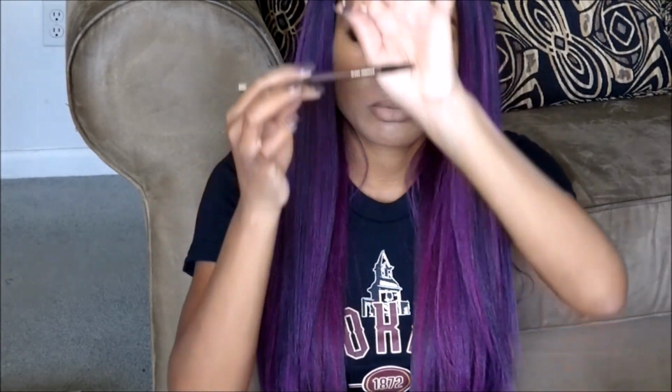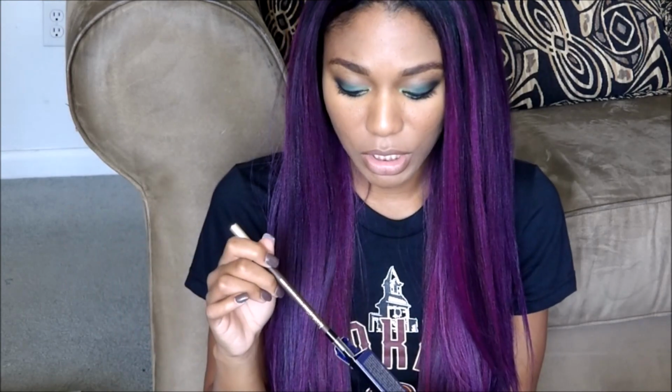It's very, very smooth and very creamy when it goes on. It's very easy to blend. It does have a little smudger in the back, but I think these are really rough on my eyes. I'd rather go in with my ring finger and just smudge it out myself, because I feel like this is pulling too much and it starts to hurt. And my eyes are very sensitive, so I really don't want to play with my eyes like that.